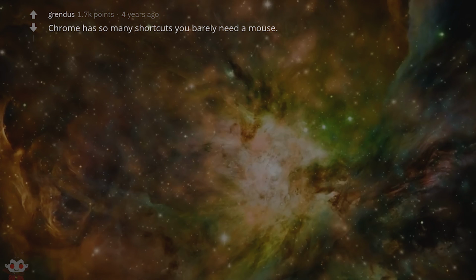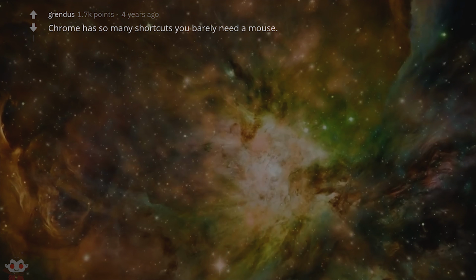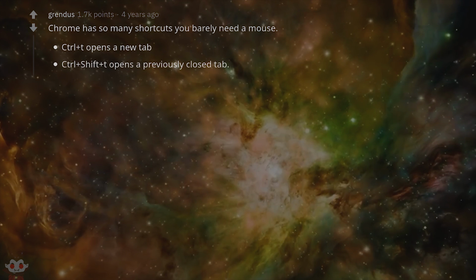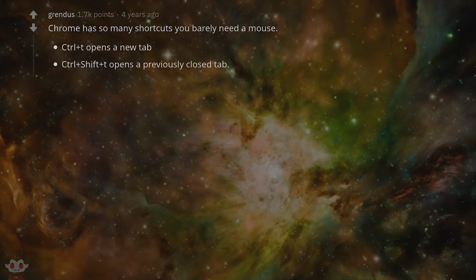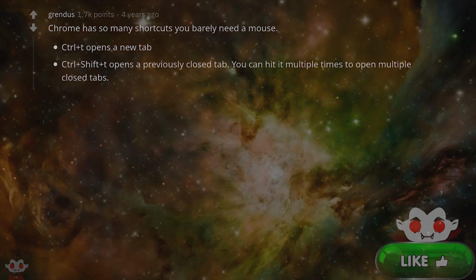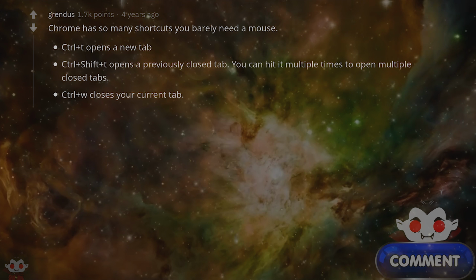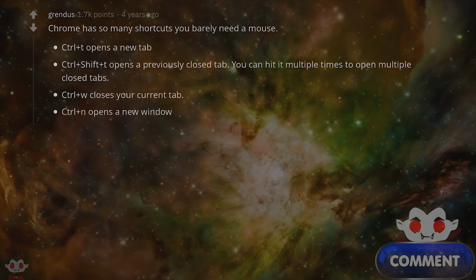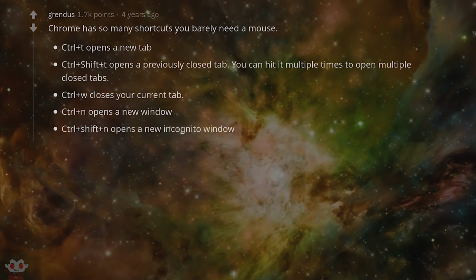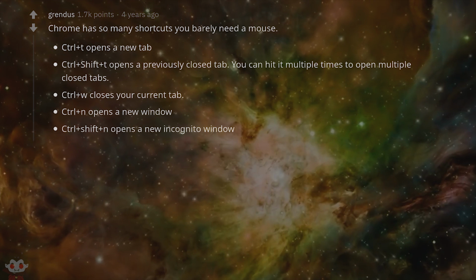Chrome has so many shortcuts you barely need a mouse. Ctrl+T opens a new tab. Ctrl+Shift+T opens a previously closed tab. You can hit it multiple times to open multiple closed tabs. Ctrl+W closes your current tab. Ctrl+N opens a new window. Ctrl+Shift+N opens a new incognito window.